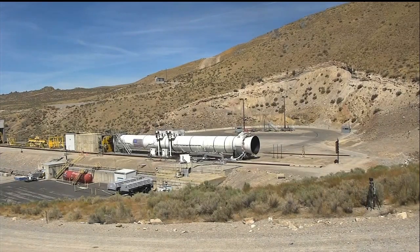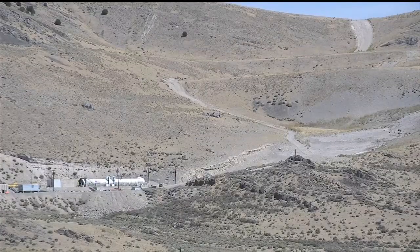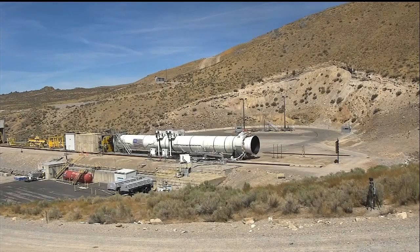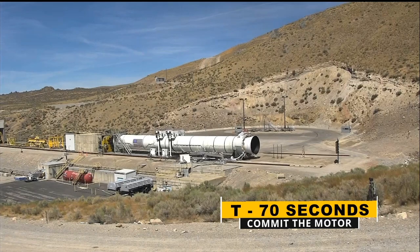T-minus 2 minutes. T-minus 90 seconds. T-minus 80 seconds. Test control coordinator, stand by to commit the motor. Standing by. T-minus 70 seconds. Commit the motor. Motor is committed.